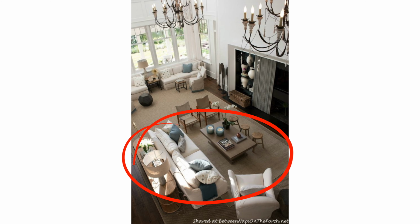This will help create a natural space where people can share the focal point, like a TV or a fireplace, and still be close enough to each other to share conversation with each other. If your room is very large, then you'll need to create multiple conversation areas, keeping these same rules in mind.